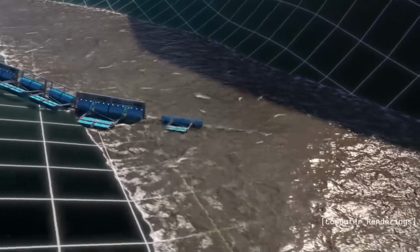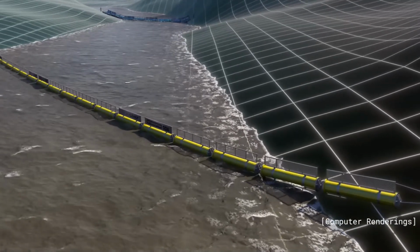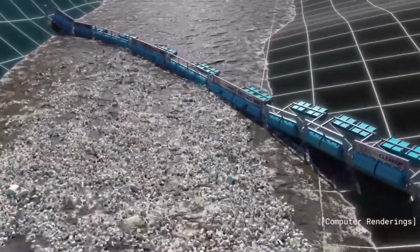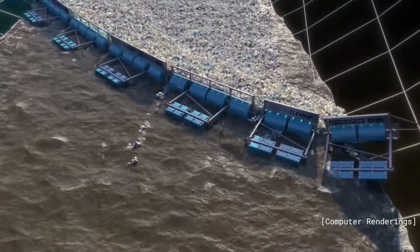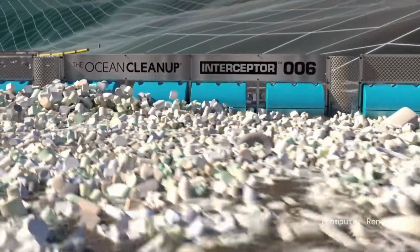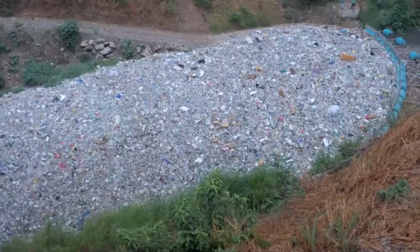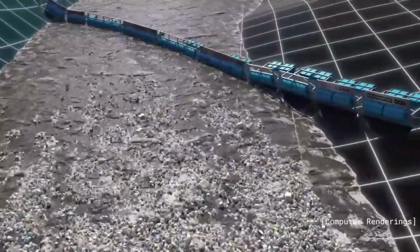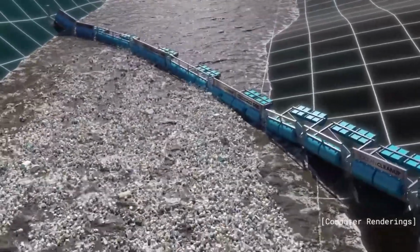The Interceptor Barricade consists of 2 booms, one positioned upstream and the other downstream. The upstream boom is designed to take on the majority of the pressure and capture most of the waste. Its placement is strategic, as this location is best suited for effective plastic extraction. The boom is anchored securely to withstand the strong currents and large volumes of debris that rush down the river during the rainy season. By intercepting the bulk of the waste at this point, the upstream boom significantly reduces the amount of plastic that continues downstream.